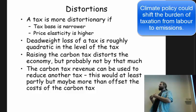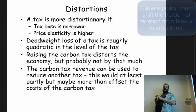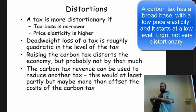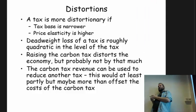what we can do is reduce greenhouse gas emissions through a carbon tax. What does that do to our economy? Obviously, we force people to use forms of energy and less energy than they otherwise would have done, so that imposes a cost. Does that distort the economy a lot? Well, the tax base is broad. Everybody uses energy, so that is not a big deal. Price elasticities are low, so it's actually not very distortionary either. And then the current carbon tax is roughly zero. So raising it to a higher level does not create a large deadweight cost.